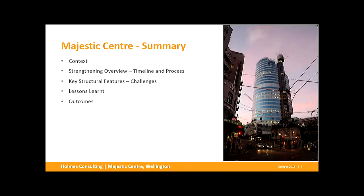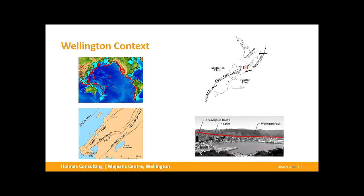So a little bit of history, context and what we'll talk about today. A little bit of context to start, a bit of history about Majestic Centre. I'll give an overview of the strengthening that was undertaken, including the timeline and the process that we went through in undertaking that. Talk about some of the key structural features and challenges of the project, and as part of that, I want to talk a little bit about some of the lessons we learnt along the way, and I think there's a lot of lessons for this building in particular around new building design and not repeating some of the mistakes of the past, and then I'll touch on some of the outcomes towards the end.